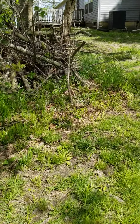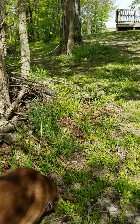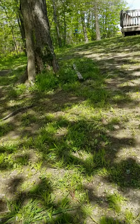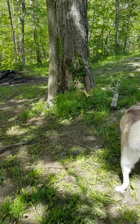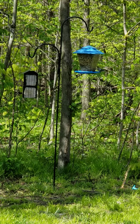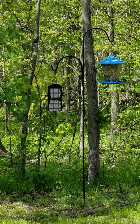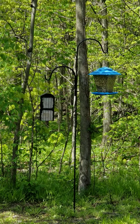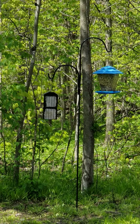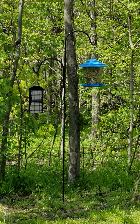Let's see if we can find any of the birds that have been on my feeder this week. We've had lots of different kinds. I have had blue jays and orioles, red-winged blackbirds, black-capped chickadees. I have a nuthatch visiting the feeder. If you listen carefully, you can hear all kinds of birds out here today. I have lots of songbirds out here that like to make music.